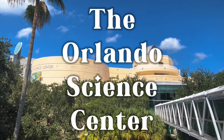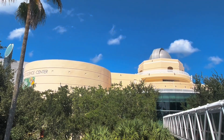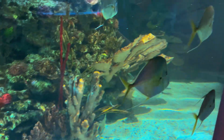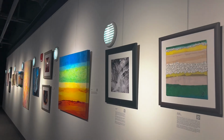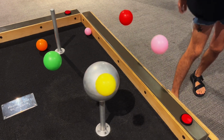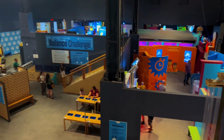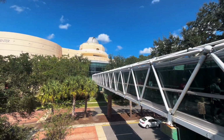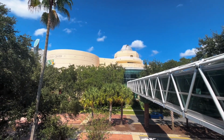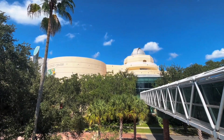The Orlando Science Center is a 4-story interactive edutainment experience with exhibits and information on animals, past and present, art, space, the weather, physics, technology, engineering, and, well, science. The parking garage is connected to the building with an elevated walkway, which I always think is pretty future.